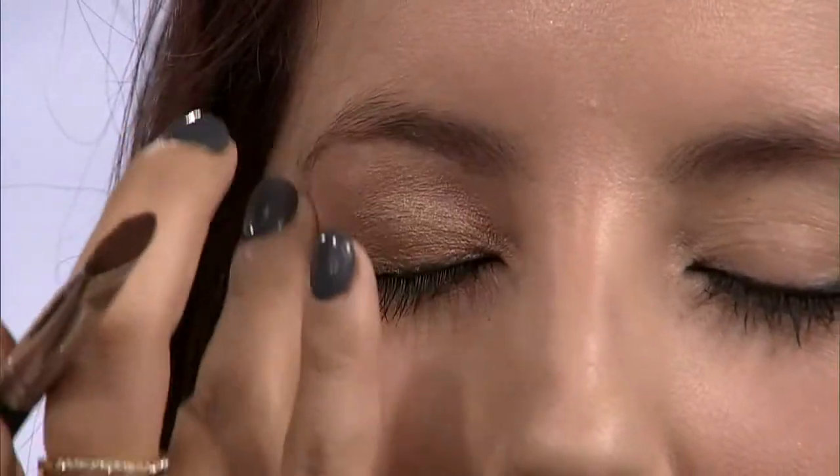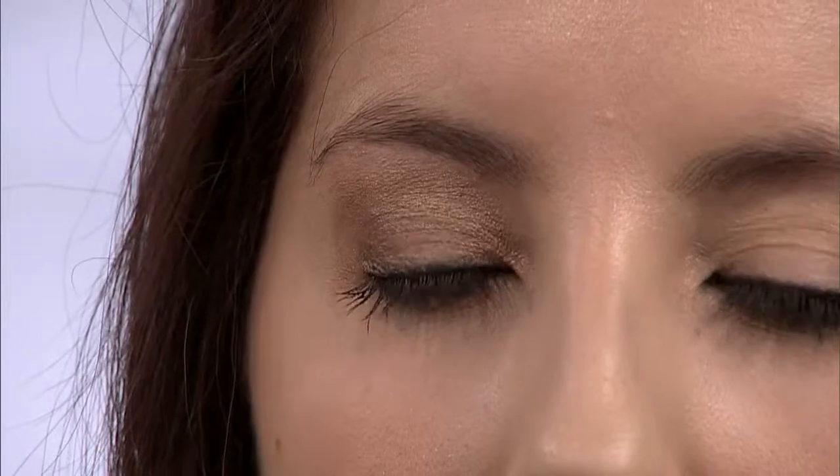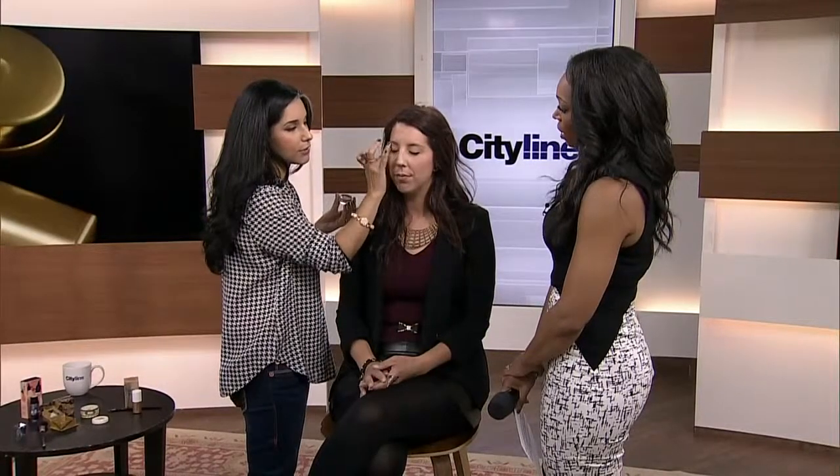Yes, I love her. Okay, so we got the gold going on. You've done sort of one wash of color just right across over the lid. I pulled it up just a tiny bit based on Megan's lid shape so that you can see more of the color. You can go ahead and open your eyes, and you can see that's pretty intense. There's a strong amount of pigment. You can see you definitely have some shadow there. So that's where you can go really strong.